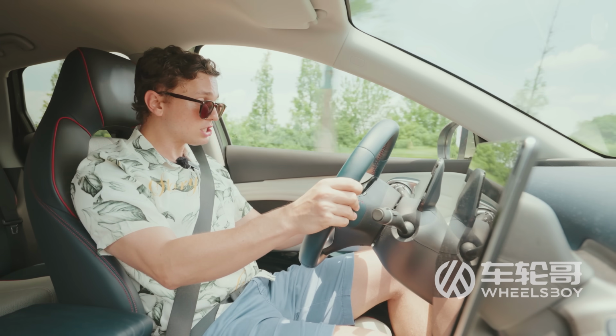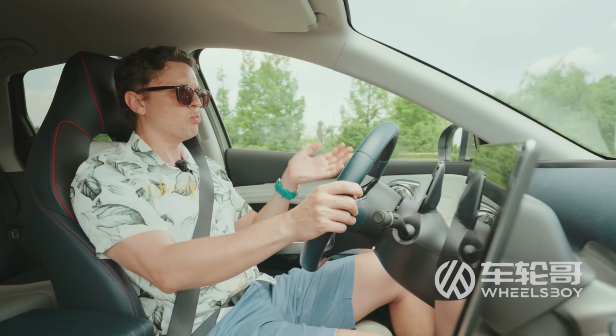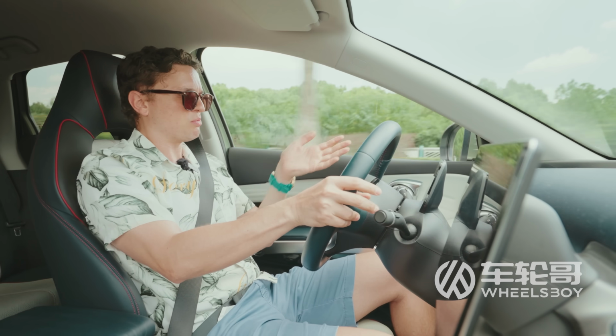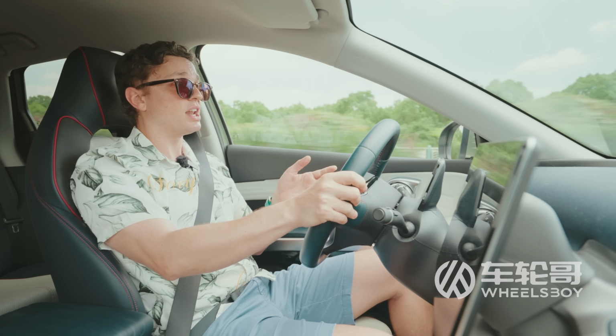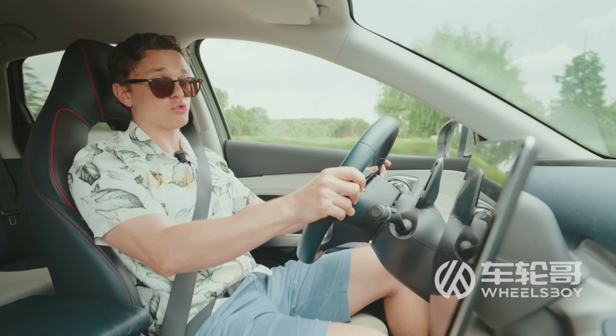And when you want to adjust the speed using this button over here, it doesn't adjust by a set speed of 1 kilometer per hour, 5 kilometers per hour. It actually does it by something like 1.5 kilometers per hour as far as I can tell. It's inconsistent and makes it difficult for you to set a speed that allows you to smoothly keep up with traffic.